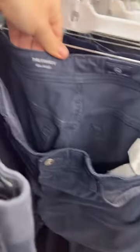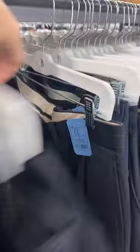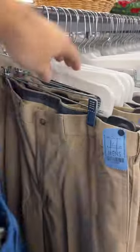Here's another pair of AGs. Somebody asked about the name. The name is right there, Adriano Goldschmied. These are full price though, so we're gonna pass on those. Those will probably be here next week, unless somebody watching comes and steals them from me. Those vultures. You vultures in the chat. We are vultures. Vultures unite.